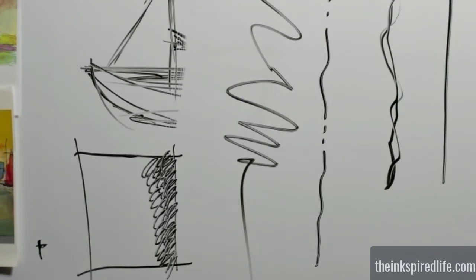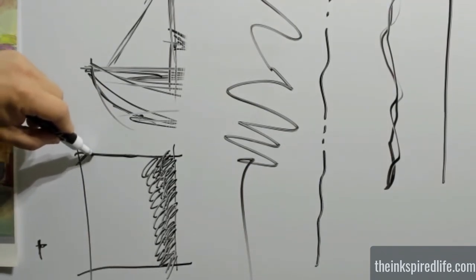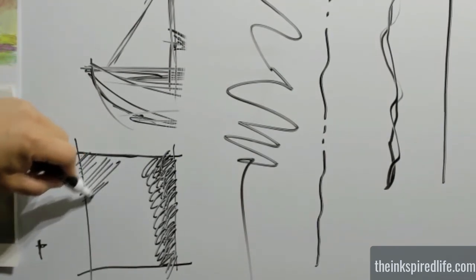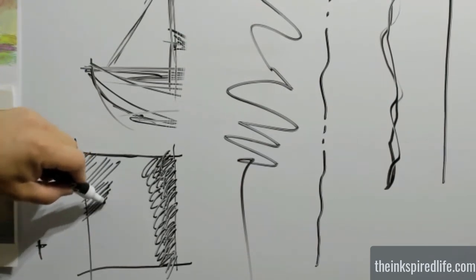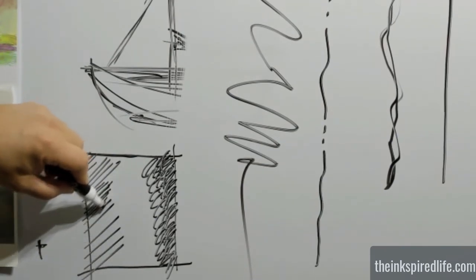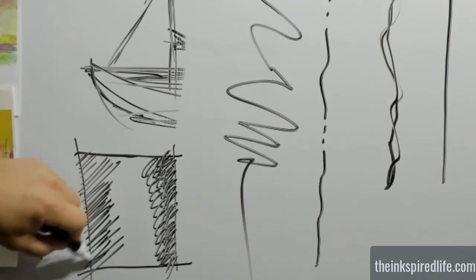Another technique you can do is something like this. This is a hatching pattern where you can draw diagonal lines, leaving a space between them. So the closer the lines are, the darker it looks. The further you put them, the lighter it looks. So you can add shading like that.